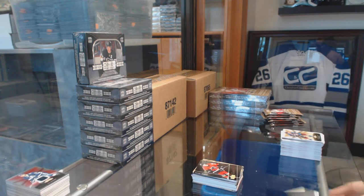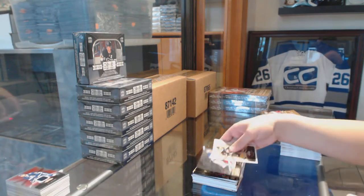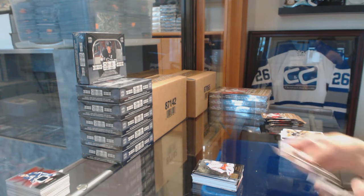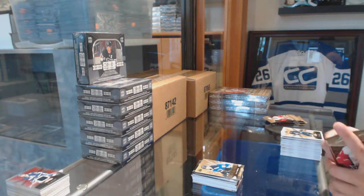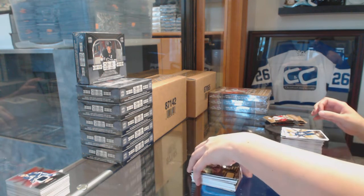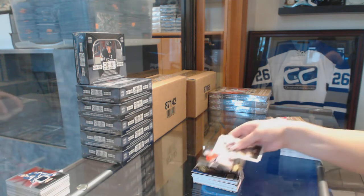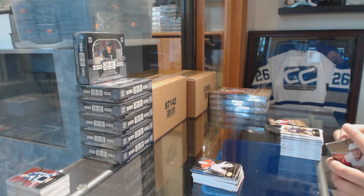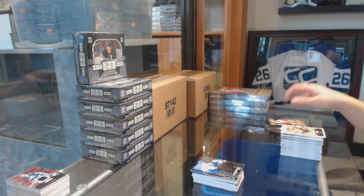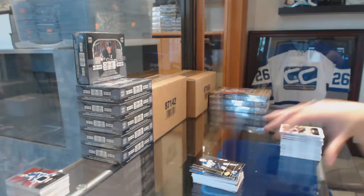Metal Universe, Sam Bennett for the Calgary Flames. Flair Showcase, Lundqvist for the Rangers. Skybox Premium Prospects for the Blues, Colton Parayko. Flair Showcase Crosby for the Pittsburgh Penguins. Metal Universe Zach Fucale for the Montreal Canadiens. Flair Showcase rookie for the Canucks, Jared McCann. And a Metal Universe of Colton Parayko for the St. Louis Blues.